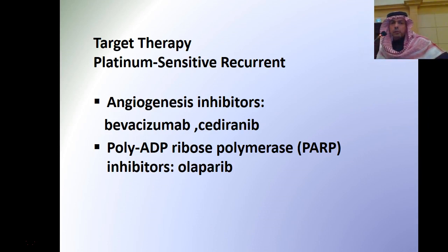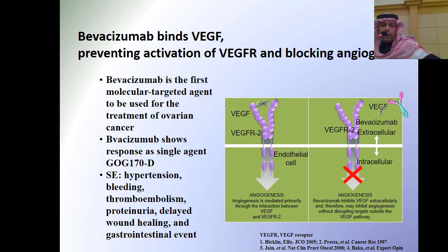So, what about targeted therapies for platinum-sensitive patients? We have now two types: the angiogenesis inhibitors or PARP inhibitors. How do these medications work? The angiogenesis inhibitors work on the VEGF, the blood vessel growth factor, inhibiting the VEGF and decreasing the angiogenesis to the tumor cells.